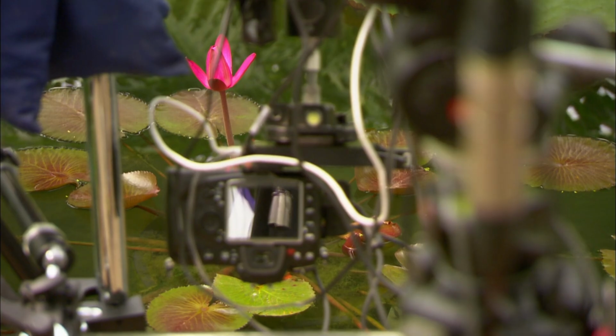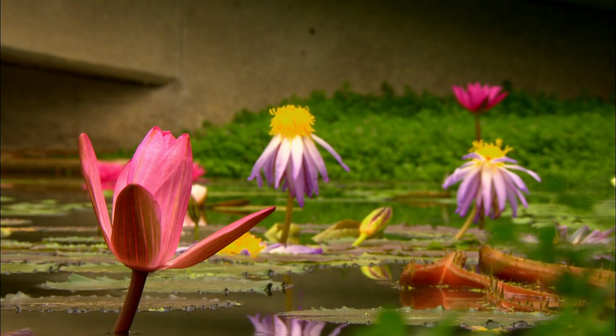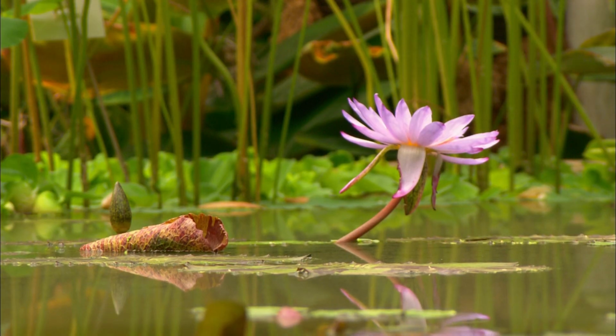Even when David and the team aren't on site at Kew, there are always cameras snapping away. For technology as sensitive as this, the heat and the humidity of Kew's greenhouses are a big challenge. Time-lapse is tricky anyway because you've got technical issues, lighting issues, camera issues, and plant issues. Plants will behave on their own schedule.